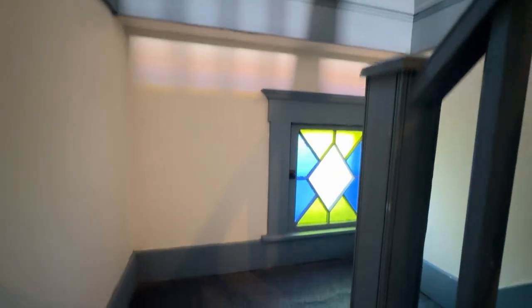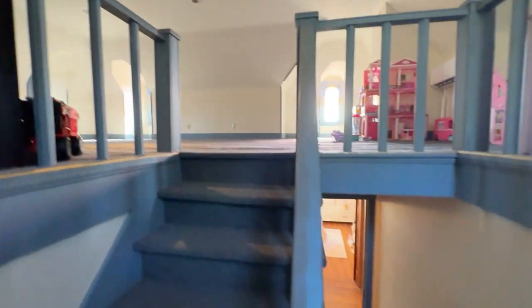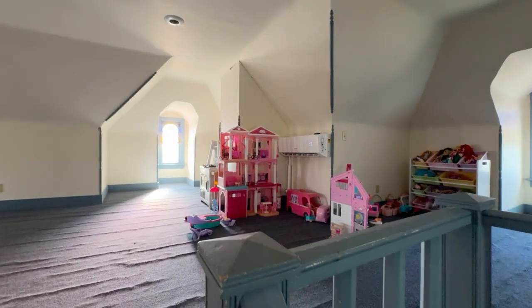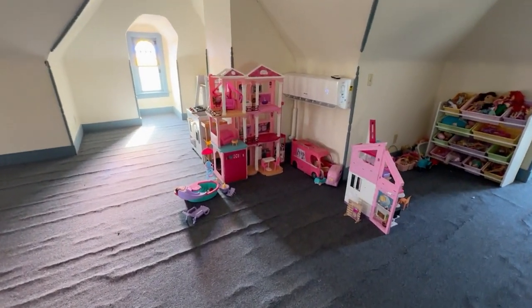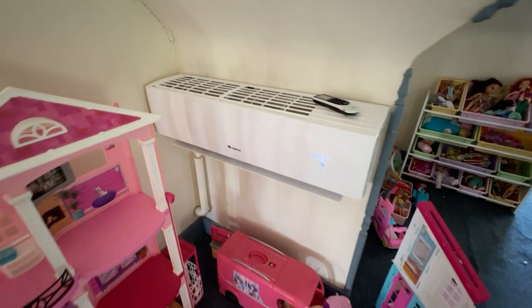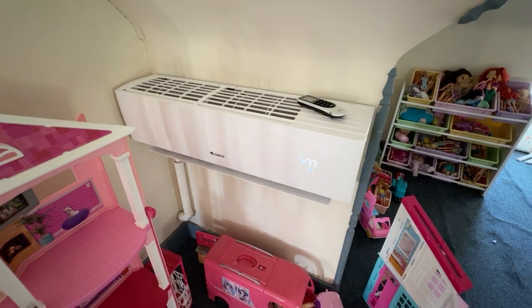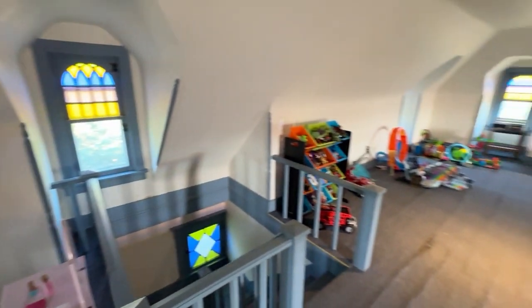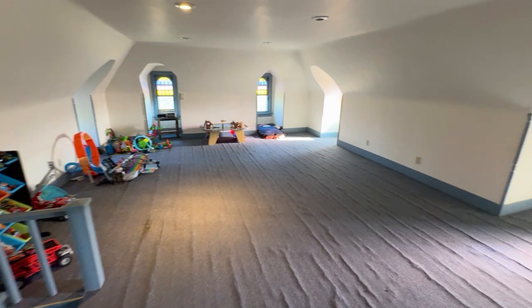So we got stained glass window. And as we turn, you can see the doorway we just came up. And I'm on the landing right now. I'm walking up. So the house has central heating and air conditioning, but the current homeowners put a mini split system up here. So this just provides additional heating and cooling to the house. All the gables up here have stained glass in them. And this is a really large space up here.